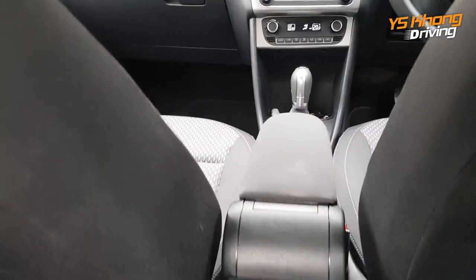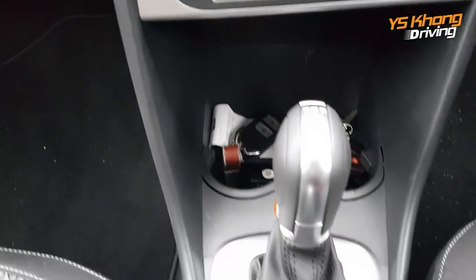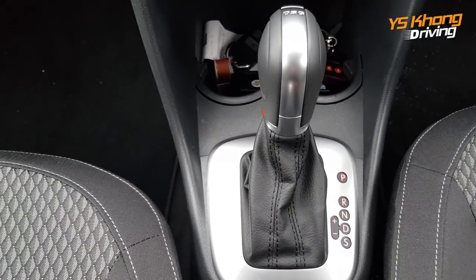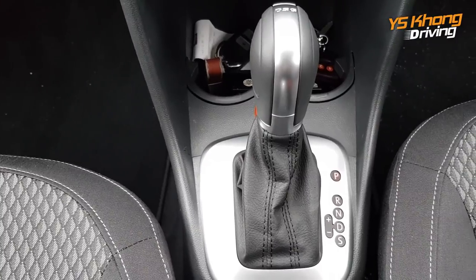Now looking at the gear lever now, yeah, there's a little cubby hole there, and this is the gear lever, very standard PRNDS with a plus minus on the left.